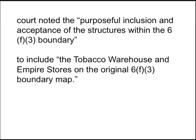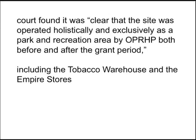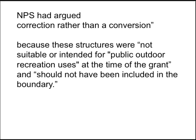The court noted the purposeful inclusion and acceptance of these historic structures within the original 6(f) boundary map, which had included the Tobacco Warehouse and Empire Stores. And while the Park Service had argued that this was merely a correction requested by the state, saying we didn't mean to include that in the original map, it was behind the scenes. Well, now we've got an economic opportunity to put these properties to other uses, and if we're required to in fact substitute properties of equal recreational and market value, it may once again be a deal breaker. So, walks like a duck, talks like a duck. It's a conversion here. There's a change.